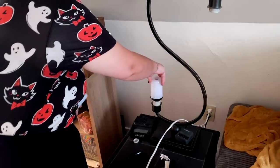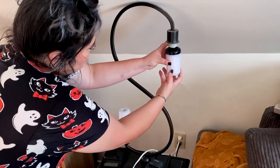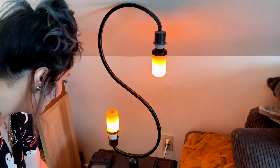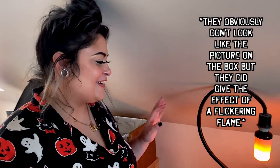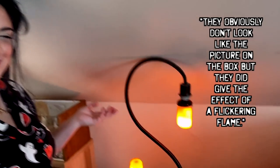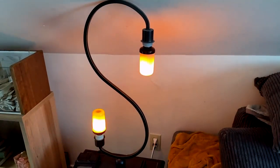I'm going to insert a clip of when we first screwed these into our light, which is what I bought them for. Those are amazing. They actually look like flames. Yeah, dude, they're bright too. Wow, they look like flames. I thought it was going to be cool looking, but I didn't think it was actually going to look like flames. What's crazy is that it looks like a campfire. That doesn't look like a candle. A flickering little wick. But yeah, these are going to be amazing.